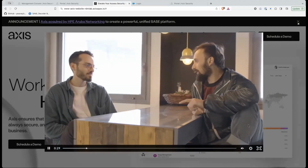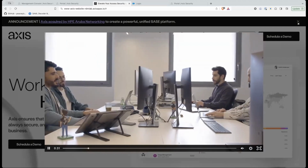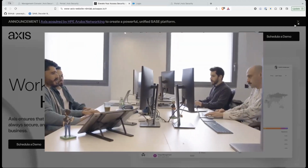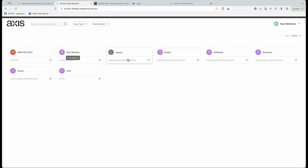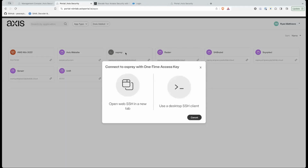And one of the common applications we see for this platform is around accessing network video recorders remotely for contractors. Similarly, I'll show SSH as well. Again, I talked about being able to use a native client for SSH. I'll just show it in the web browser because it's easier to demo.